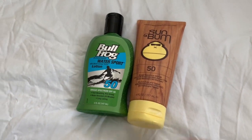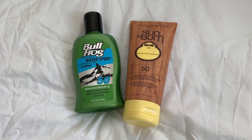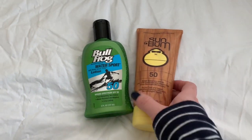And my last recommendation is sunscreen, because of course you're in the Florida heat, especially in the Florida sun, and you're going to not only need to apply sunscreen in the morning, but you're going to need to continuously apply it throughout the day. So don't forget the sunscreen, because there is nothing worse than being burnt for the remainder of your trip and being miserable. Just bring the sunscreen.